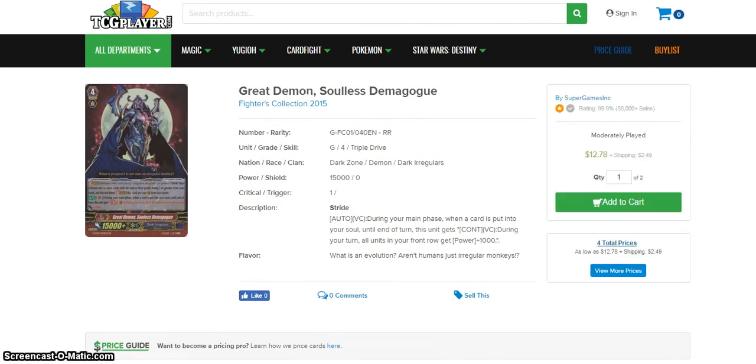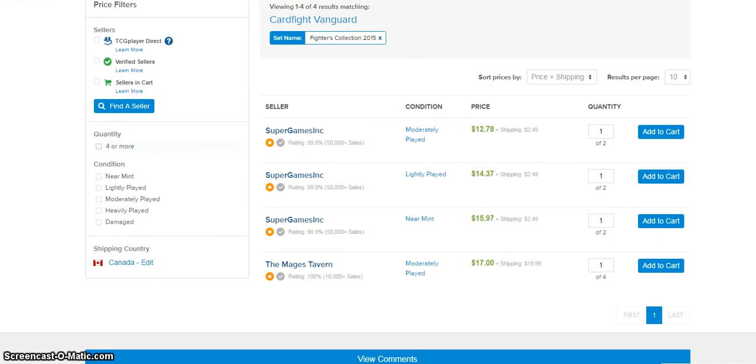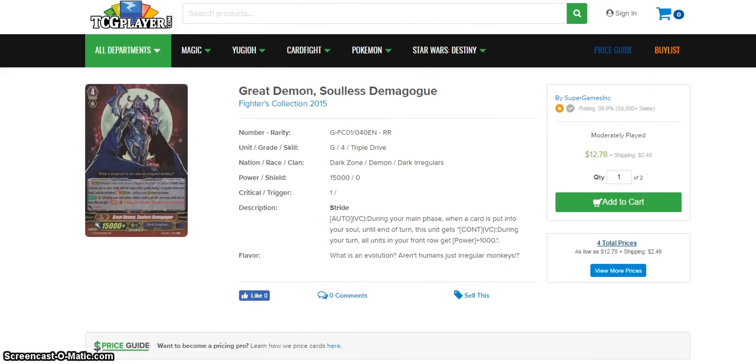Demiaugug. This guy is, for some reason, $12 to $20. What the hell? I don't understand this one. Granted, I'm not a DI player, so I don't know what's going on at all when it comes to this clan, but why is this guy so much? Okay, so during your main phase, when a card is put into your soul, he buffs everything in your front row by 1,000 power.